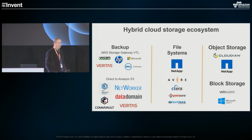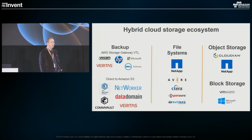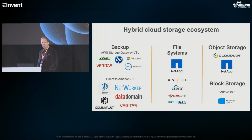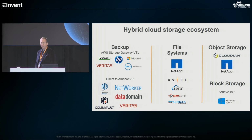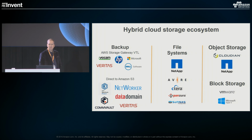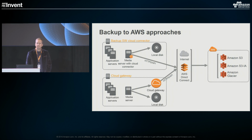Object storage, so being able to have this hybrid object storage use case is interesting for customers who want to have a little bit on-prem and a little bit in the cloud. So we have partners in that. And then block storage options as well from VMware and others.